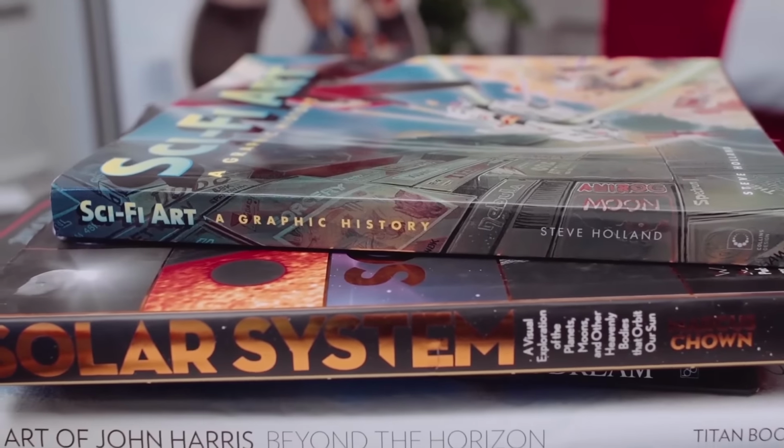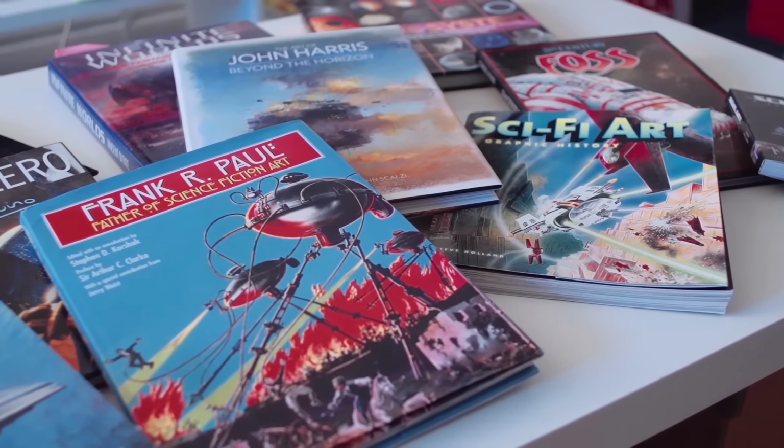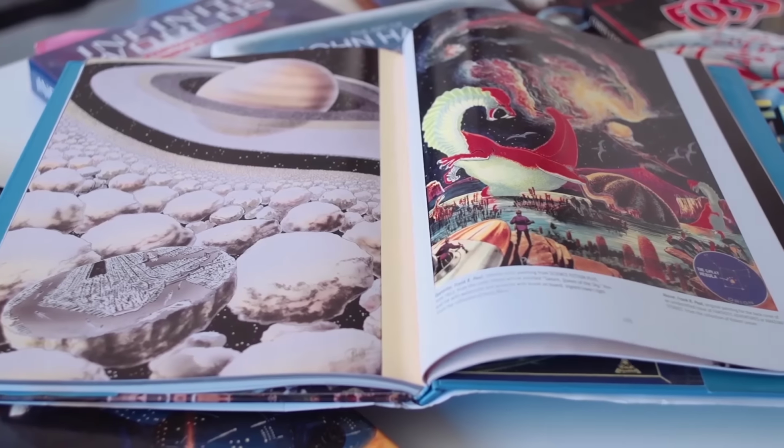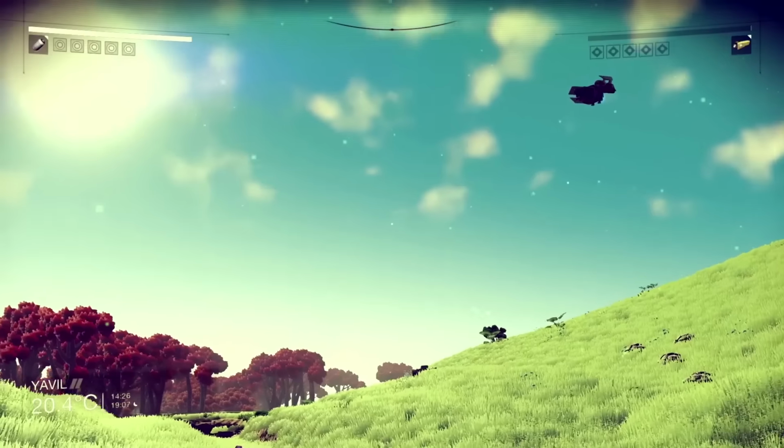From day one, it's definitely been like sci-fi book covers. The colourful worlds you'd see on the front of Asimov or Clarke, so people like Chris Foss or John Harris, those kind of artists that would create these science fiction worlds where you think, I want to go there, I want to explore that world. That's the visual, the vibe we're trying to get with No Man's Sky.